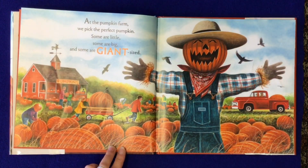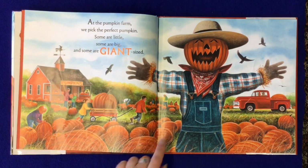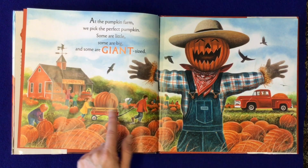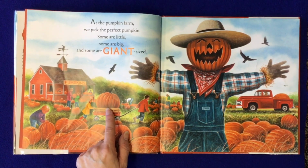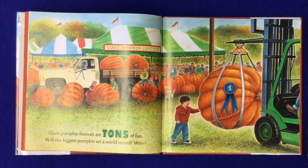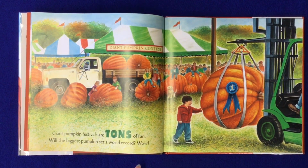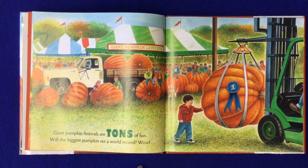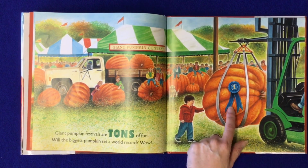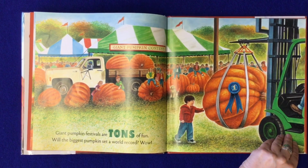At the pumpkin farm, we pick the perfect pumpkin. Some are little, some are big, and some are giant-sized. Giant pumpkin festivals are tons of fun. Will the biggest pumpkin set a world record? Wow! This one won the blue ribbon.